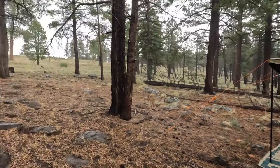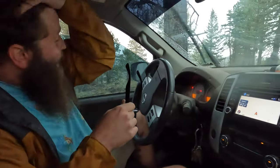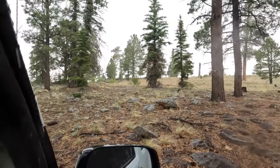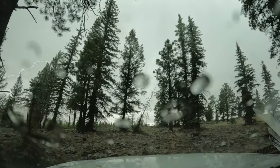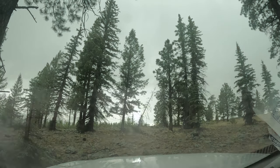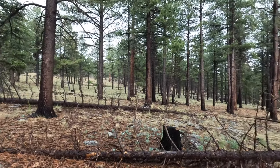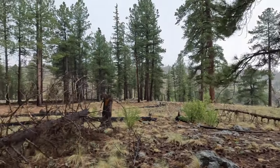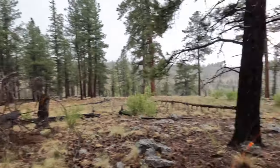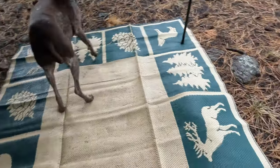Setting up camp, and it is raining and storming. We had a really close lightning strike, so we decided to get in the car. The wind's starting to pick up a little. Fun times. Seems to be wrapping up. Heading to the east. Got the awning up just in time to keep us a little dry.